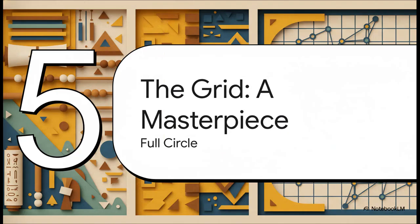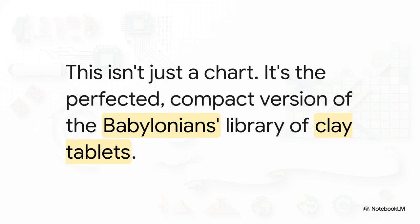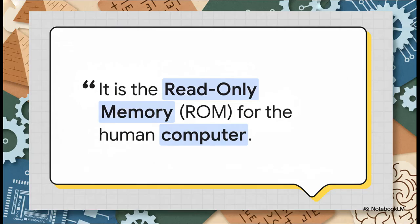Okay, but here's the thing. No matter which of these algorithms you prefer, they both rely on one final, absolutely critical piece of technology. And this is what brings our entire story right back to where we started. We're back to our humble multiplication grid. But now we can see it with totally new eyes. This isn't just some chart for kids. It is the final, perfected, super compact version of what the Babylonians were doing with their massive libraries of clay tablets.